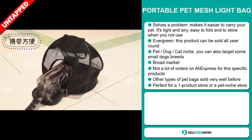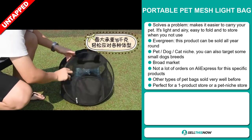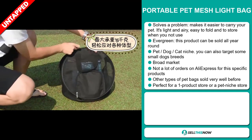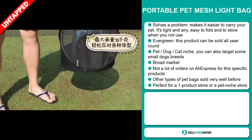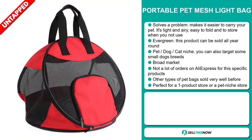So far, there haven't been many orders on AliExpress, so you could definitely take advantage of this. And other types of pet bags sold very well before on the market. And finally, it's perfect for a one product store or for a pet niche store.